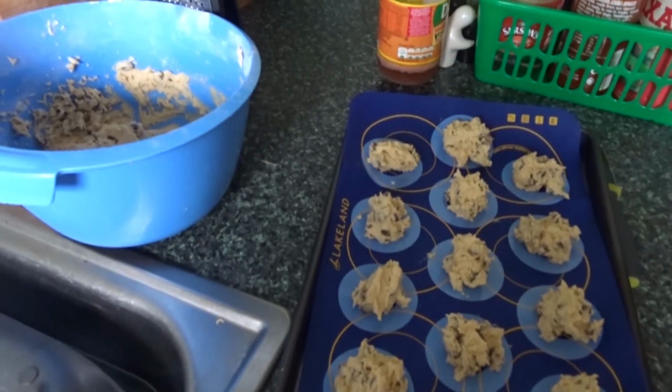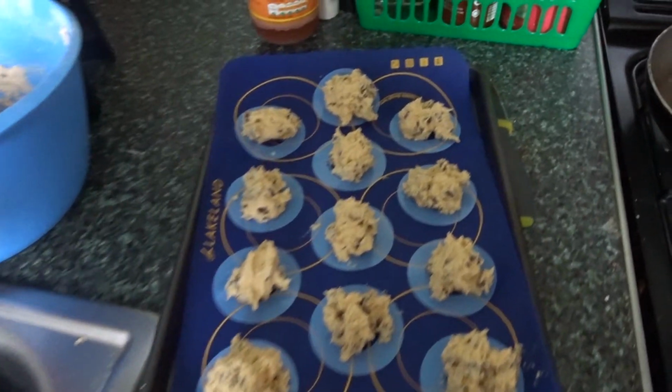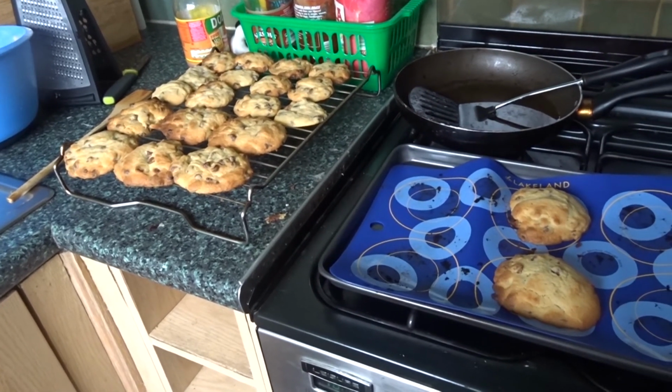Oops. I'm going to have to do several batches because my thing only has so much and there's a lot left. But that's fine because they only take about 10 minutes to cook, so we can do them in batches. And there we go. Chocolate chip cookies done.